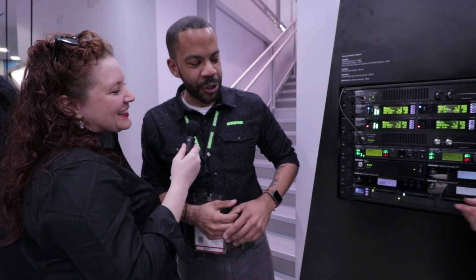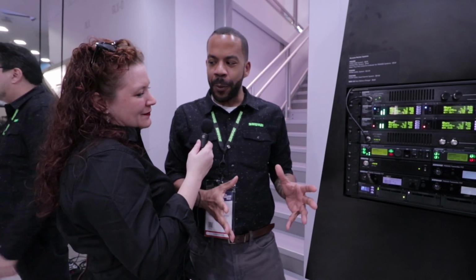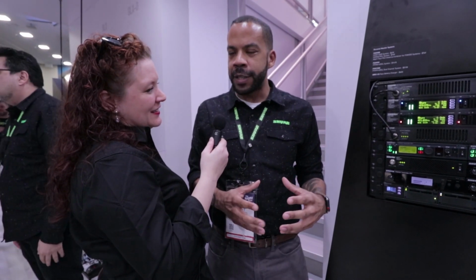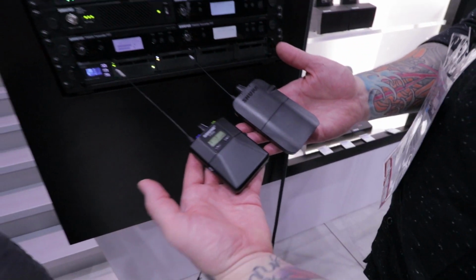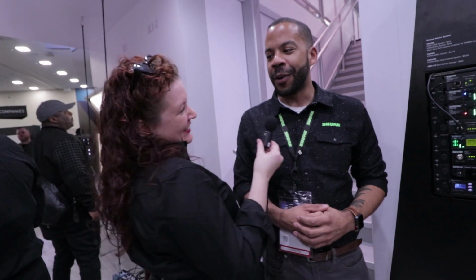PSM 300 is a single-channel, half-rack wireless in-ear monitor system. Comes with a couple different options for the receiver pack that you would use. We have the P3R, which is a high-impact plastic body pack that uses AA batteries, and we also have the P3RA, which is a metal chassis, as Pete is demonstrating here, that runs off of AA batteries or our patented SB900 series lithium-ion battery, which also gives you a couple other menu options as well. Awesome. Thanks, Corey. Quite welcome, Cheryl.